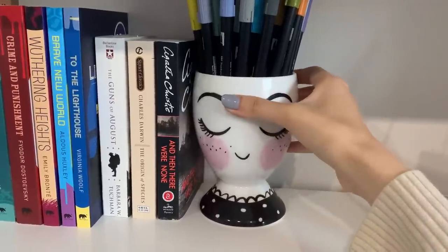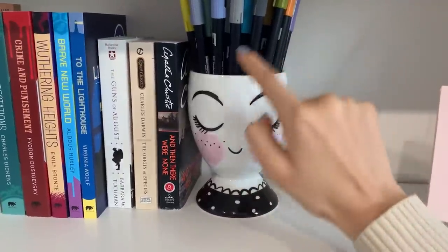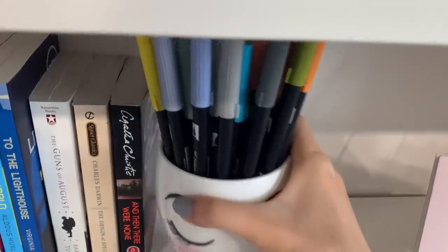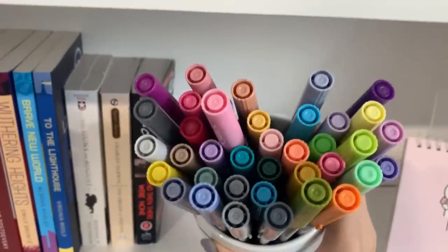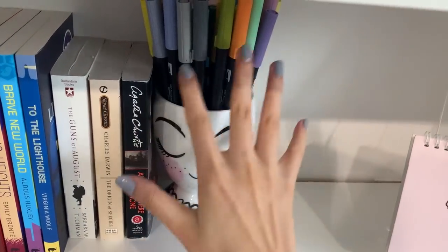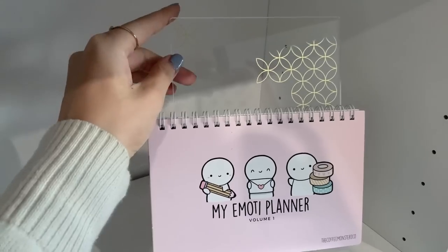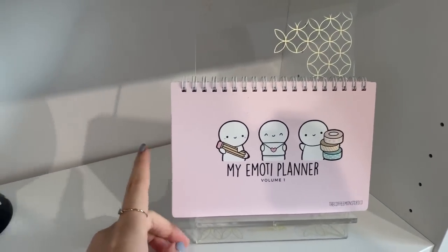And then I have this classic piece of decoration. If you have been around in the planner community for a while, you most definitely recognize this. I think it's a makeup holder from Target. A good friend of mine sent it to me. And this is where I have all of my Tombow dual brush pens. Lovely colors. After I film this, I'm going to have to pick out half of them to take back to Toronto. And then here I have this acrylic book stand, and I just have my emoji planner here because it is my pride and joy.